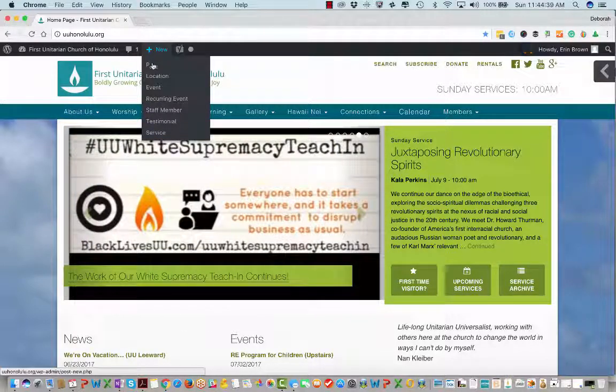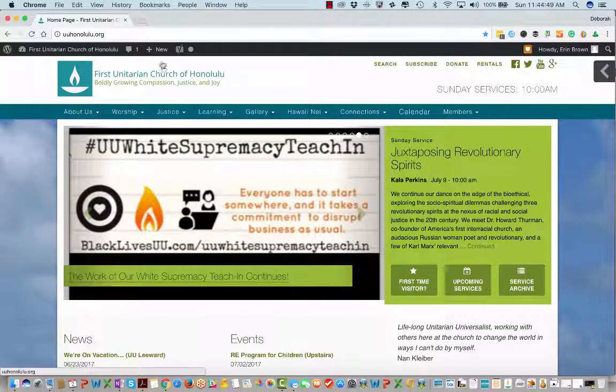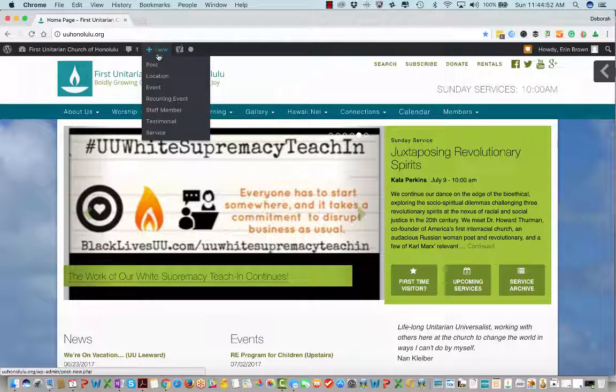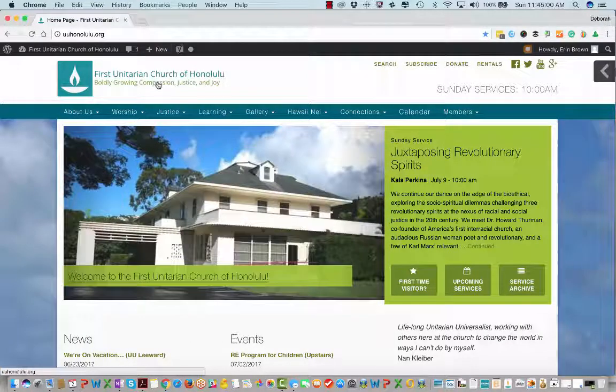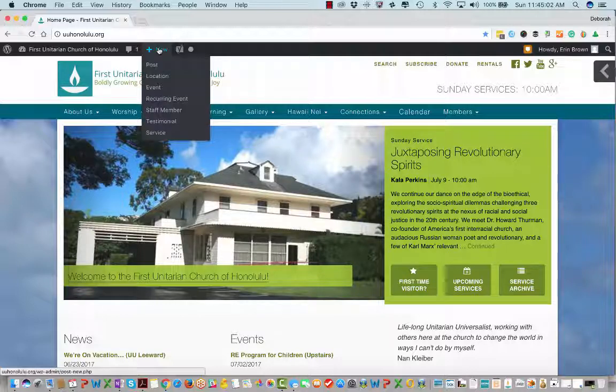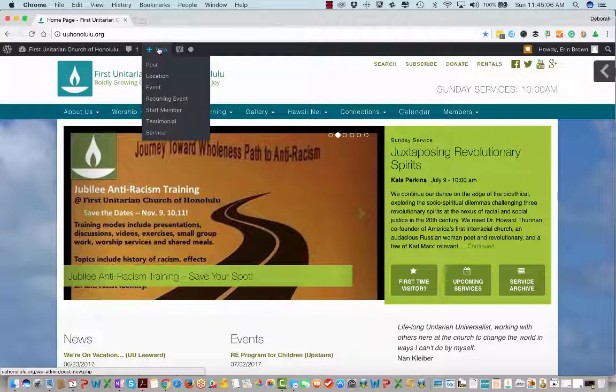You can make a new post, and a new post causes a news item to be created. You can add a location, you can add an event, and that causes an event to be added to the calendar. You can add a recurring event, you could add a staff member, you can add a testimonial, and you can add information about a church service. Now, all of these items that you add as a contributor are going to go to the appropriate webmaster or church manager for clearance before they're published.